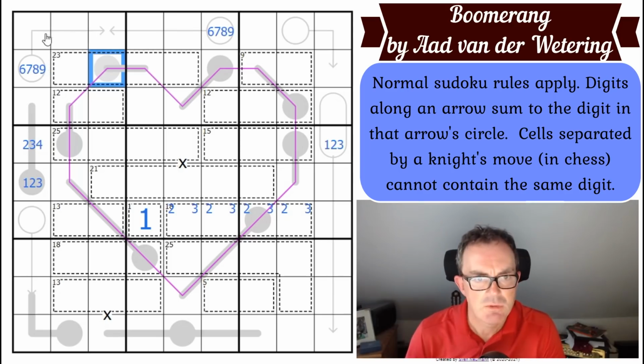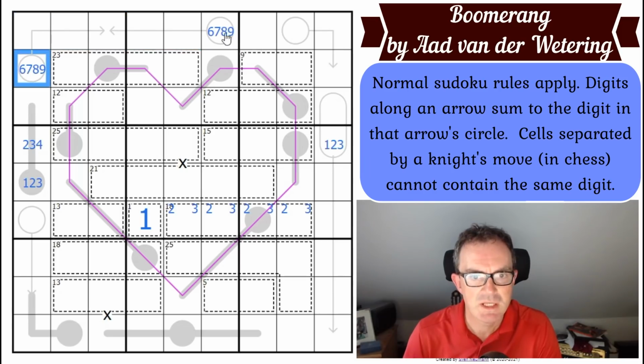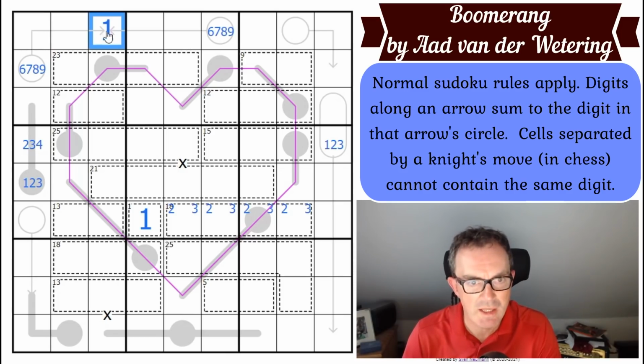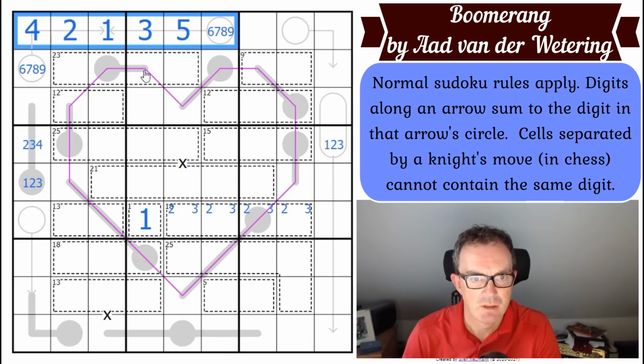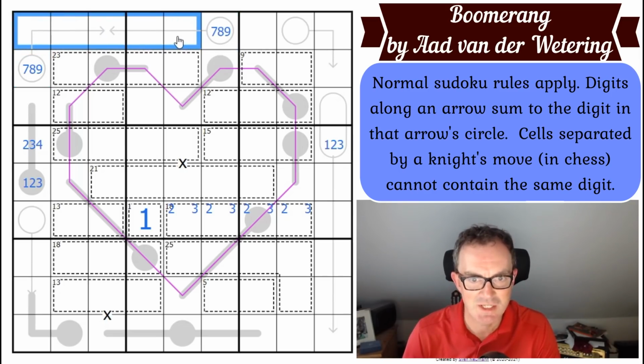Yes, okay. So if we think about what's the minimum I can make all 5 of those cells, if I put 1, 2, 3, 4, and 5 into these 5 cells, what does that mean the minimum circles total is? Well, it's not 15, it's not the sum of these digits, because this cell counts on both arrows. So even if we put a 1 there, you can see although these cells add to 15, because this counts on both arrows, the minimum for the circles is 16. And if it's 16, you can't put 6 into either of those squares, because the other one would have to be 10. That's quite interesting.